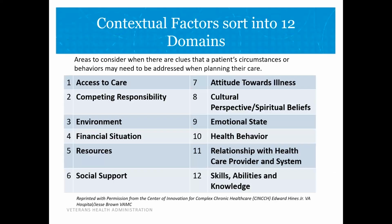Again, I also want to share this with you as well, because this is going to be important to what we talk about later, which is that we found that life context can be conveniently sorted into 12 broad domains. The 6 on the left are life circumstance domains. So for instance, if a patient has a transportation problem and they can't get to work, or if they can't afford something, that would be an access to care issue. If they're caring for a sick family member or they're working the night shift, that would be competing responsibility issues. So there are many different things that could be going on in a person's life that would fall into each of these buckets. And the 6 on the left are just literally life circumstances, things that happen in patients' lives that can affect their ability to manage their care. The ones on the right are drivers of a patient's behavior.